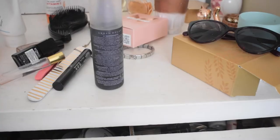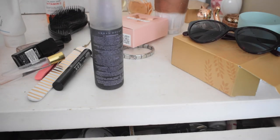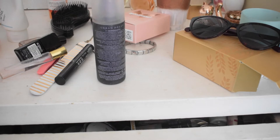Okay guys, so this is the top of my dresser at the moment. As you can see, cluttered, not like I want it. And then over here is where all my makeup is, if I can show you, just down there. These drawers are just random drawers in my house that I painted white. If I could get the Alex drawers in South Africa, I would.